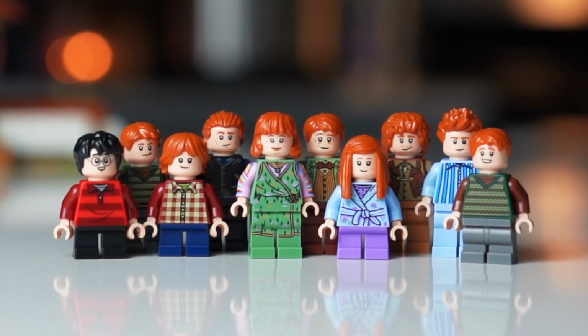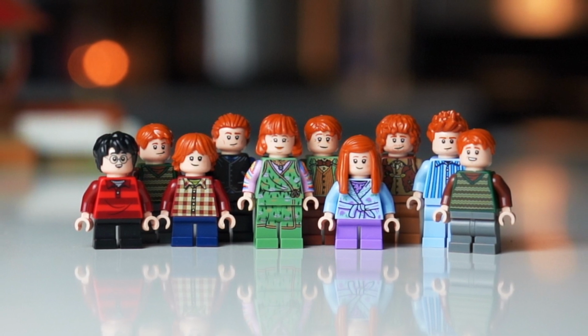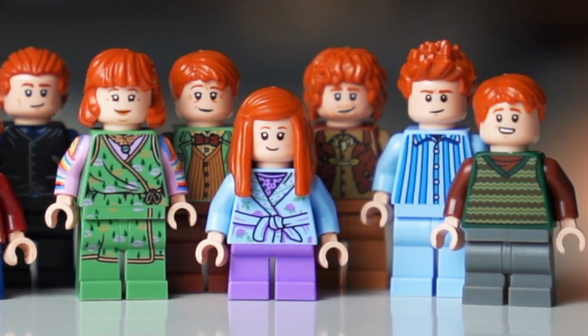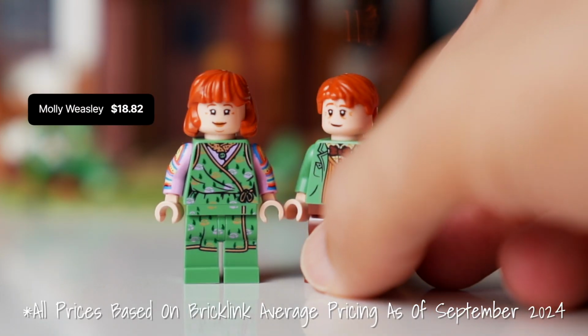Now it's time to jump into these minifigures. You're going to get 10 in total, all of which are exclusive to this set. This is the first time we are getting the entire Weasley family in minifigure form, which is awesome. First, we get Arthur and Molly Weasley, which both look very nice.